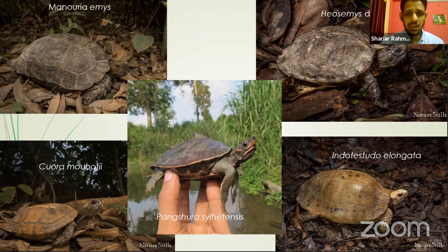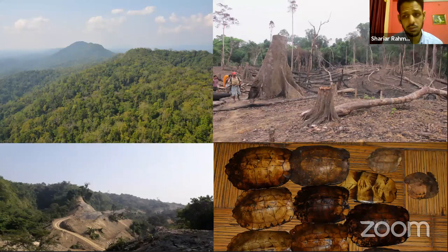Here are some pictures. On the left, there are some amazing forests. That's some of the last remaining primary mixed evergreen forest left in Bangladesh. As you can see on the right side, there is a lot of destruction: logging, encroachment, new developments by the government such as roads, and slash and burn that hasn't been very sustainable. On the bottom right is a picture of shells of Arakan forest turtles. Hunting has been an issue for turtles and tortoises in that region as well.